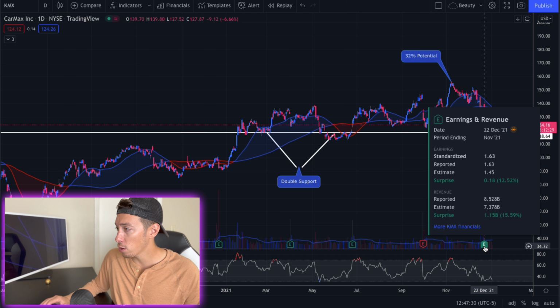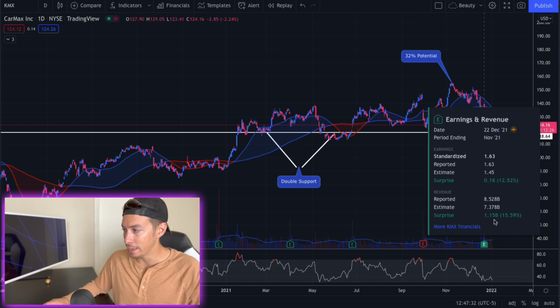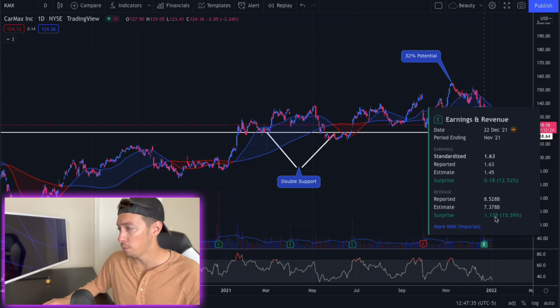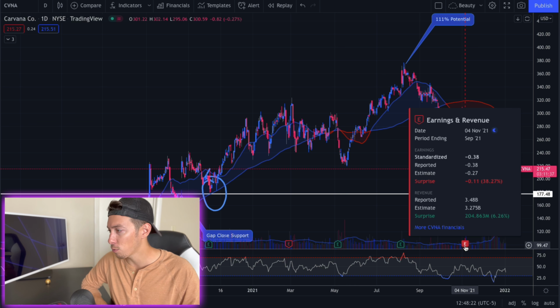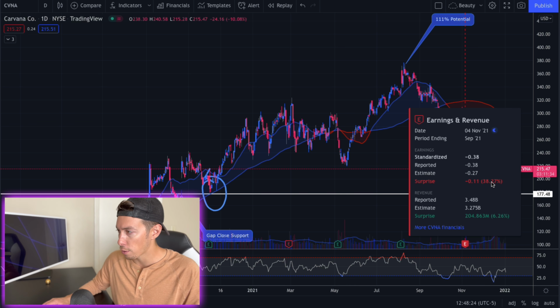CarMax did just have earnings not too long ago, a couple weeks ago, and they did have a positive earnings of 15% on revenue and 12% on earnings. Carvana did miss on earnings, but they did succeed on revenue, 6% versus earnings, 38%.